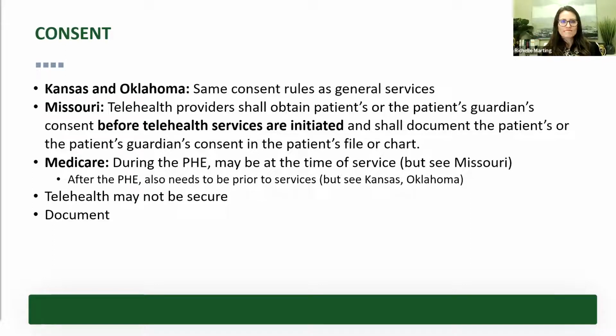Kansas and Oklahoma are not specific or prescriptive on how consent works with respect to telehealth services in particular. Oklahoma has some rules about consent for telehealth in the school setting, but that's probably not going to come into play in the context of hospice and palliative care. In Missouri, though, our statutes on telehealth services require that when a service is being done via telehealth, providers must obtain consent before the telehealth service is initiated. And so there's a timing element there that we have to get consent before we're actually on that audio or audio visual telecommunications technology, typically. That's kind of our default statute.